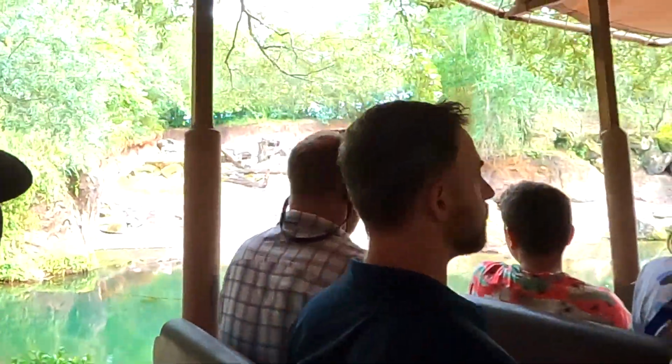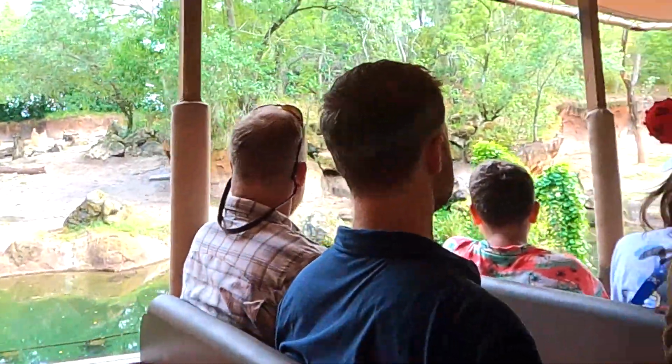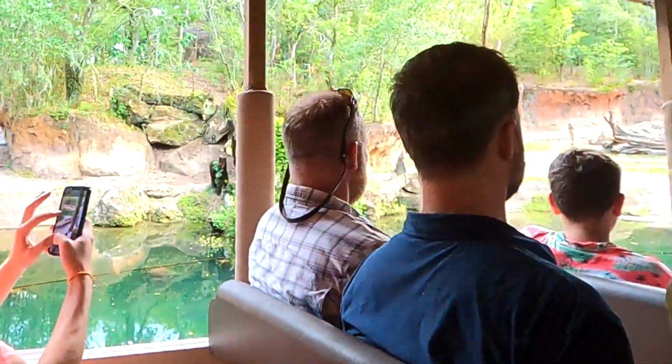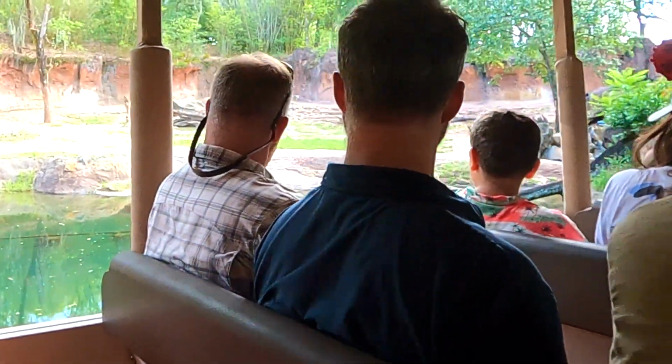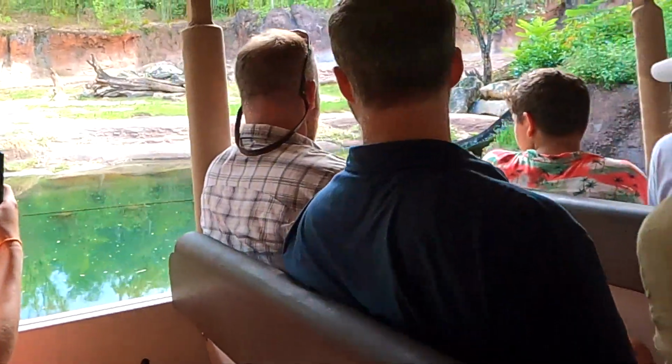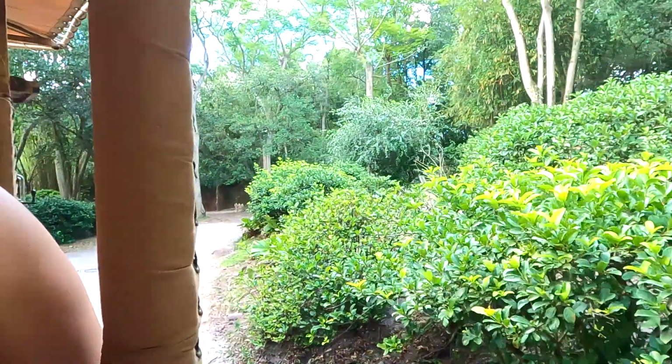Now coming up on our left side, we have some saddle-billed storks. We've got one in the water and one near the water. The saddle-billed storks get their name from that yellow saddle shape that appears on their bills. They can stand up to 5 feet tall and have a wingspan of about 9 feet in length. The males have dark brown eyes, the females have bright yellow eyes, and they will mate for life.